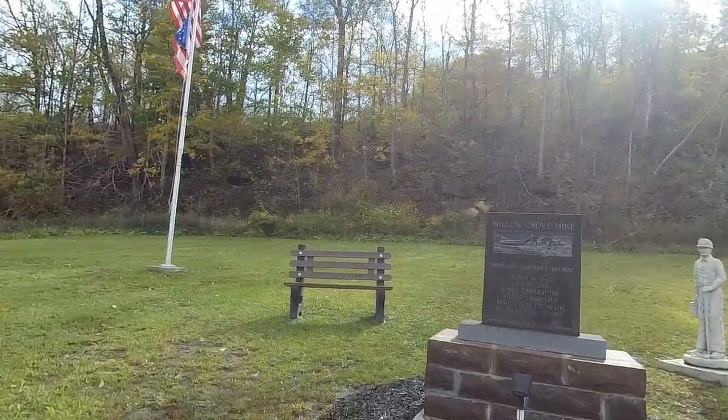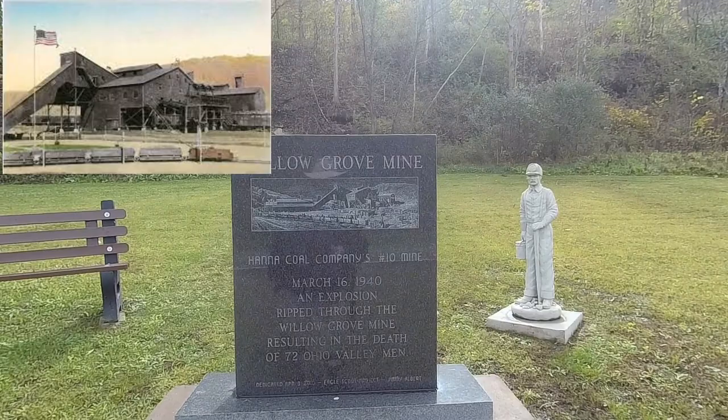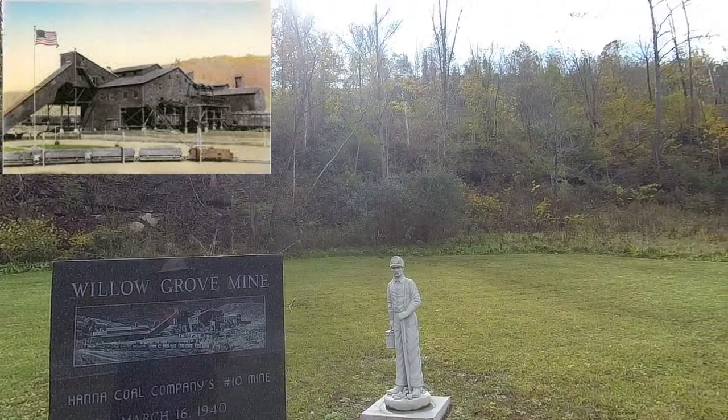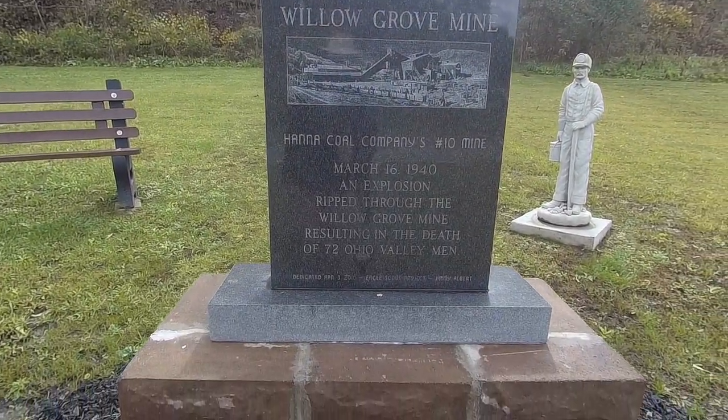Here at stop number 10 on the Belmont County Geo Trail. And stop number 10 has taken us to a somber location. This is Willow Grove Mine. In 1940, an explosion rippled through the Willow Grove Mine, resulting in the death of 72 Ohio Valley men. So they've erected a memorial.